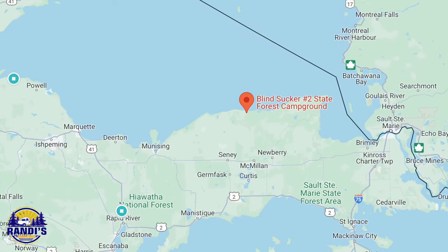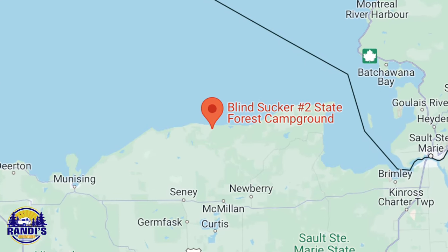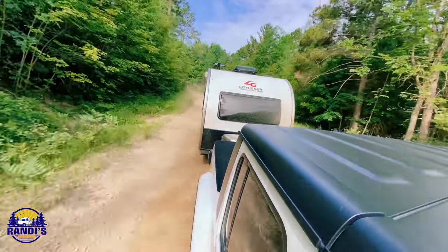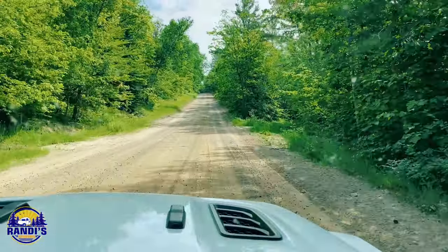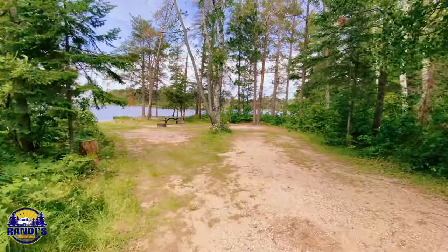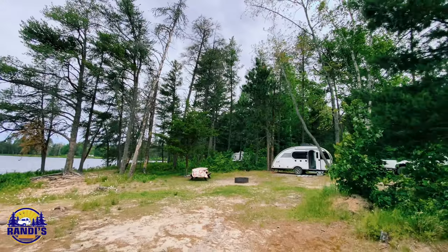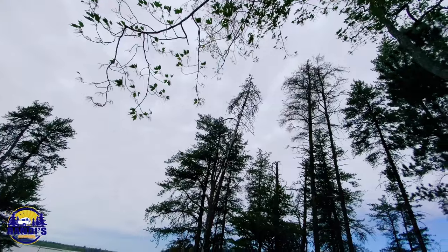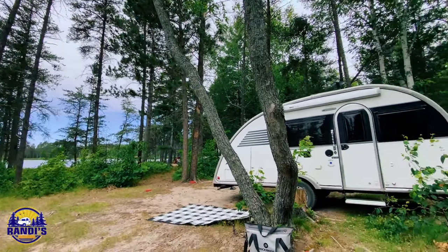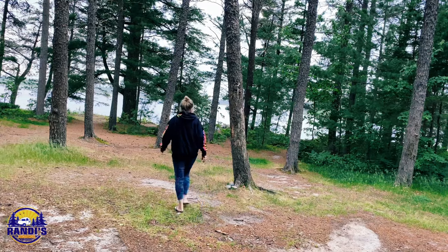The Blind Sucker No. 2 State Forest Campground is located in the northeast portion of the UP of Michigan and 7 miles down a washboard gravel road. But don't let this stop you from camping here. We had to go slow, but otherwise we had no problems getting there. This is a rustic campground situated on the shores of the Blind Sucker Flooding. And what makes this campground so magical is the large, gorgeous campsites in a wooded, serene setting. And most of them are lakefront campsites.